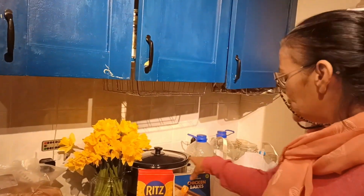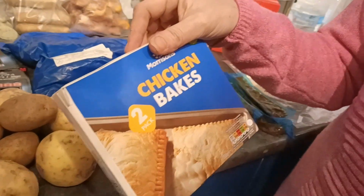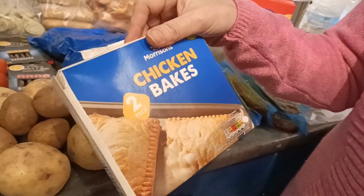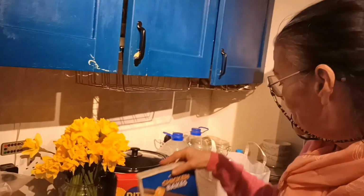Next is 2 chicken bakes. Oscar likes these and I don't mind them myself. I've paid £1.26 for these 2 chicken pasties and they would have cost me £1.49 in the shops.